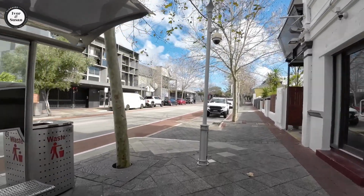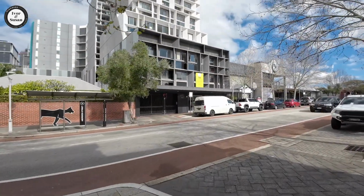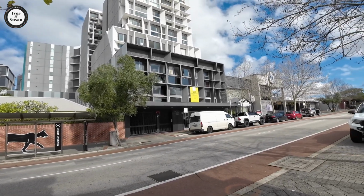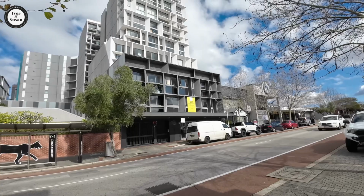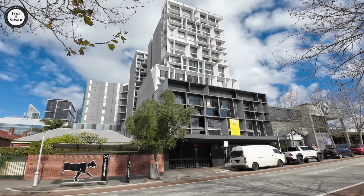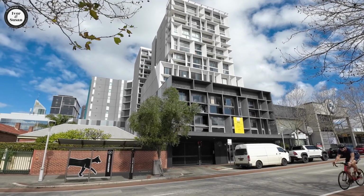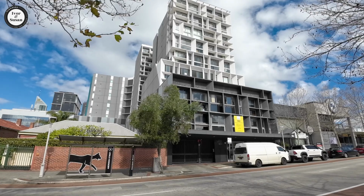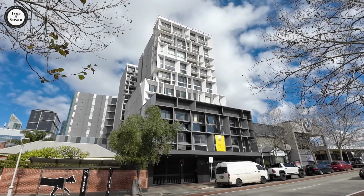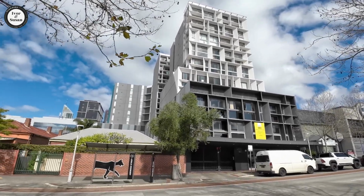So this here is number 89 over here, guys. And one of those units there on top in the white part of the building is for sale, and it's unit 57. And it's on the 9th floor. So it looks like it's on the top floor over there. Now there are units behind that also, and I think that's part of the complex.